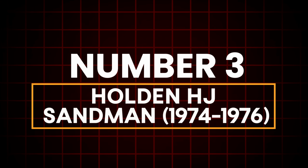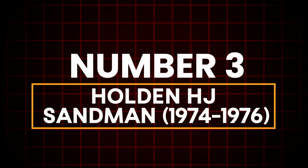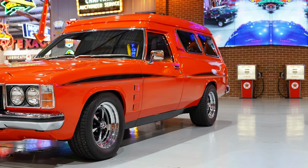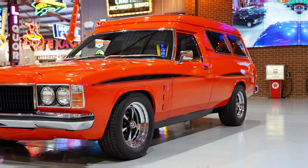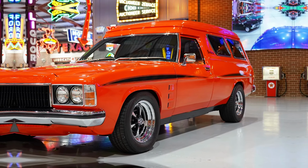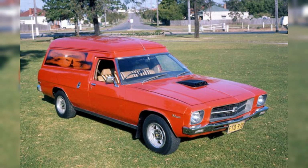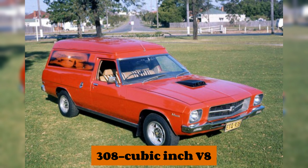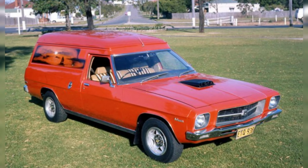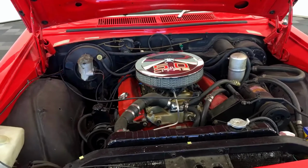Number 3, Holden HJ Sandman, 1974 to 1976, the muscle van. This one is different, because the Holden HJ Sandman wasn't just a muscle car. It was a statement. It was the perfect blend of power, style, and an entire Aussie subculture. With a 308 cubic inch V8 under the hood and a 4-speed manual gearbox, the Sandman wasn't just for show. It had serious muscle car performance.